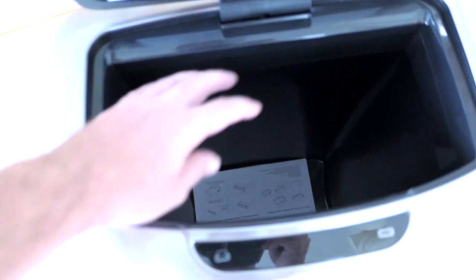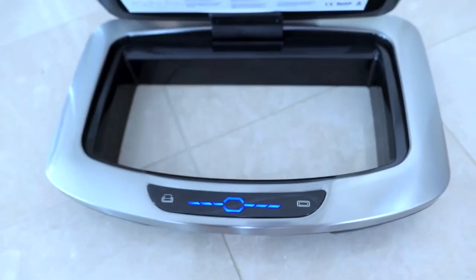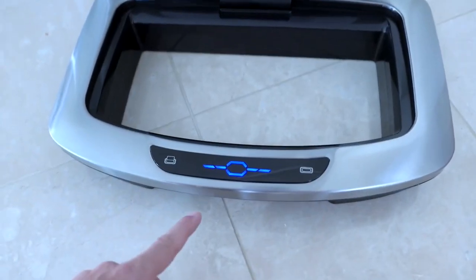The LED display starts counting down from 5 seconds when motion is no longer detected, showing you how much time is left until the lid closes automatically with a soft shut mechanism.